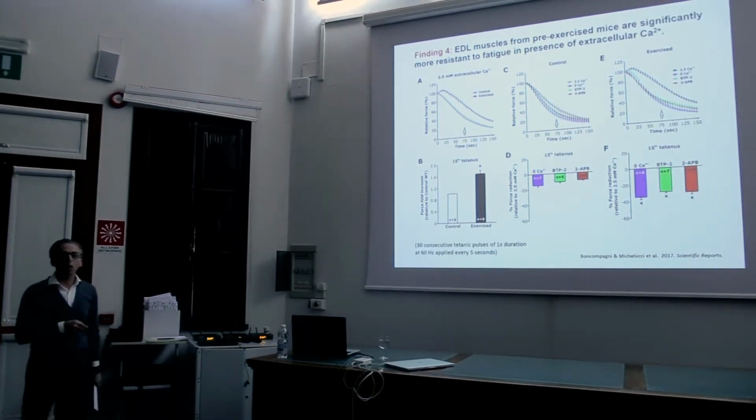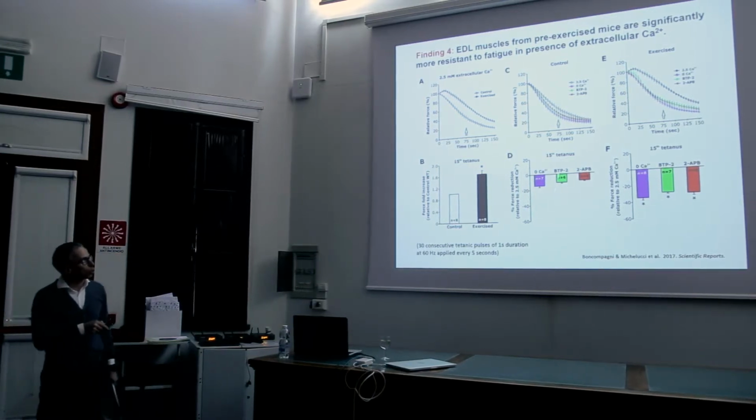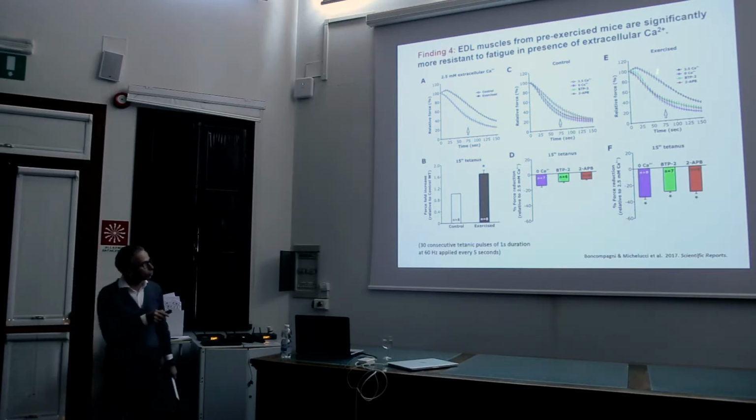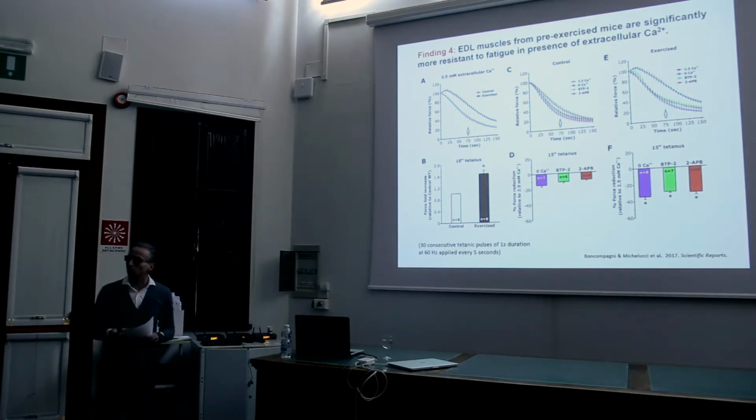Does this depend on the usage of extracellular calcium? Then we did this experiment in which we removed the extracellular calcium and also we used blockers of store-operated calcium entry. Now in the control, when we remove external calcium or we block the entry, there is some drop in force, but it's not that much. But there is a lot more drop in force in the muscle that was pre-exercised. And this is an indication that this muscle that is most resistant to fatigue is using external calcium.